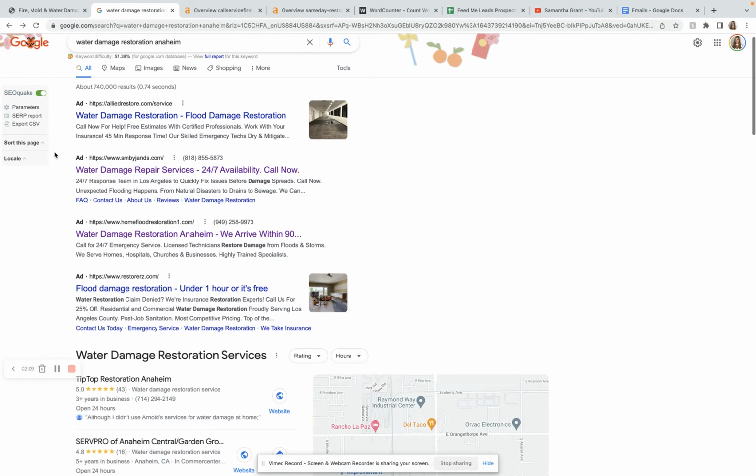And so right beneath the search bar here, we have our Google Ads. Google Ads can be a really great way to get your name out there and build some brand recognition, particularly while you are waiting for your SEO to warm up or the market is hot.